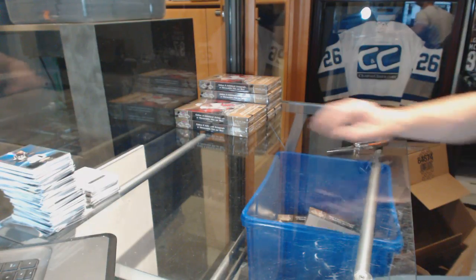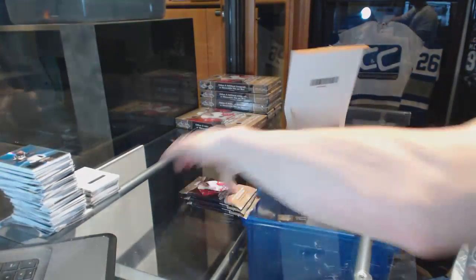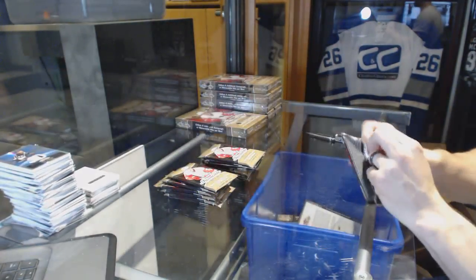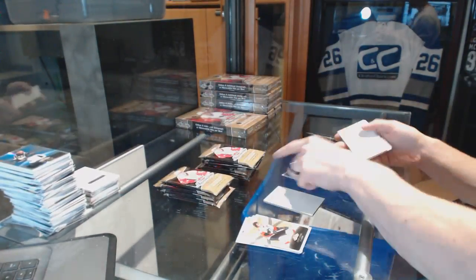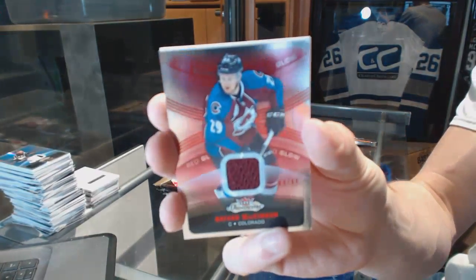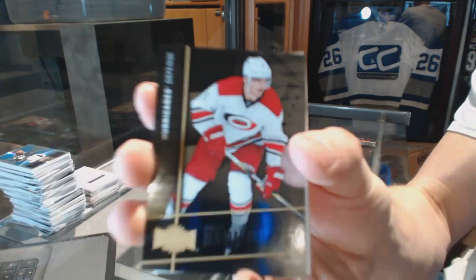All right, on to box 11. It's not Friday yet. Fleer Ultra Rookie numbered to 699 for the Vancouver Canucks, Ben Hutton. Metal Universe for the St. Louis Blues, Robbie Fabry. Red Glow Jersey numbered to 99 for the Colorado Avalanche, Nathan MacKinnon. Metal Universe for the Carolina Hurricanes, Noah Hanifin.